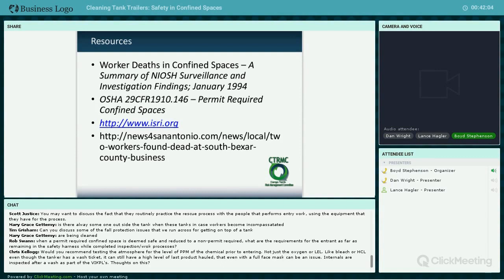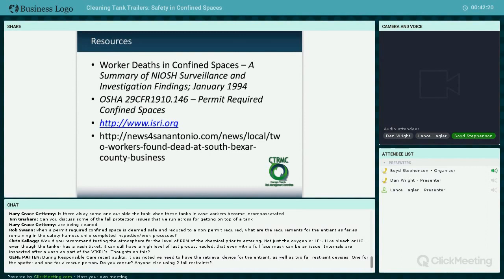If not, we can certainly move over to some of the other questions about recommending testing the atmosphere. Chris Kellogg asked, should you check your atmosphere for levels of parts per million of the chemical prior to entering? So not just checking the oxygen or the LEL, but should you be checking for ppm of a specific chemical inside the tank?